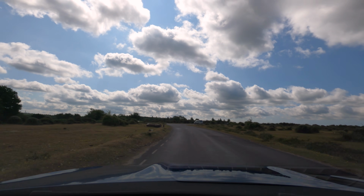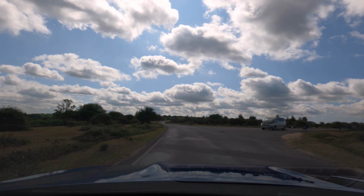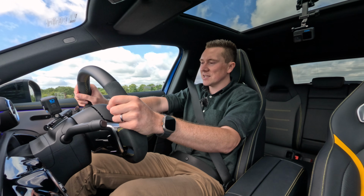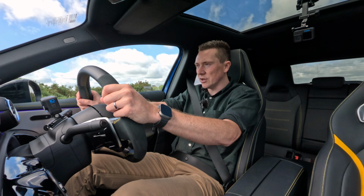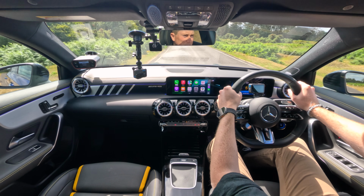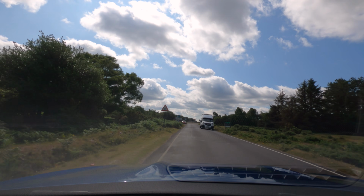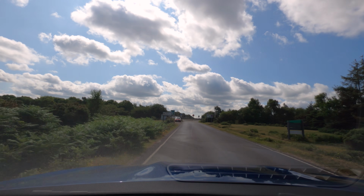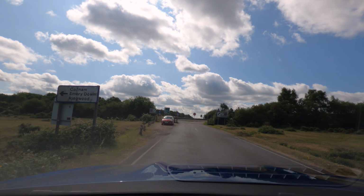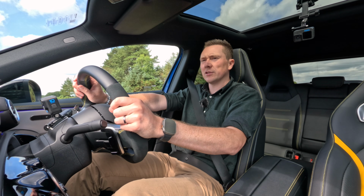Now compare this of course with the A35. The A35 is more of a tamer version, if you will, whereas this is just full on in your face. Now a good test that I always like to do is this slip road here, as some of you may have seen before. It's a common spot that I do reviews because there's not much room to accelerate up to the speed limit for the road.